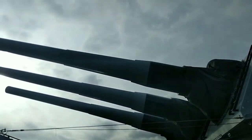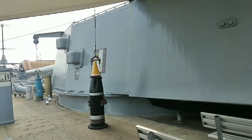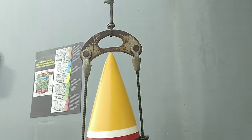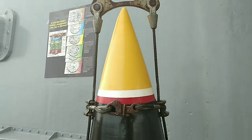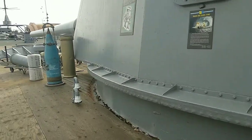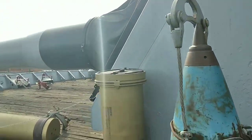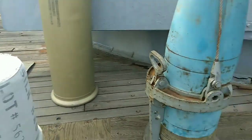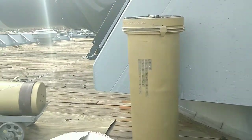All right, there's the 16-inch guns. I'm going to walk around the turret. That's the armor-piercing shell. What's the range, 13 miles? 24 miles. On this one too? Yep. All right, I was mistaken. This one can be fired 24 miles. That's the armor-piercing round. And here's the lighter round. 110-pound gunpowder bags. That is what propels these big shells in the 16-inch guns. Amazing.